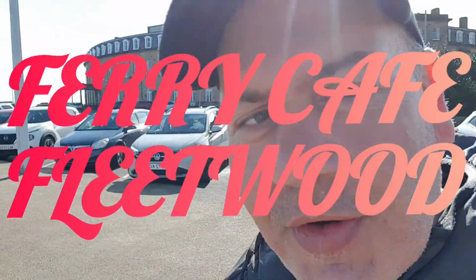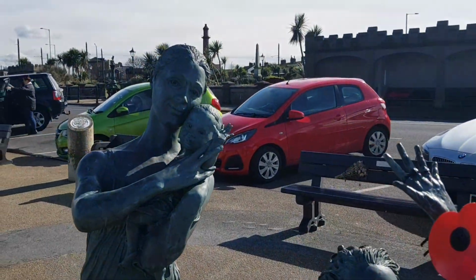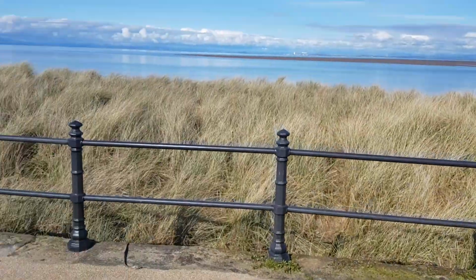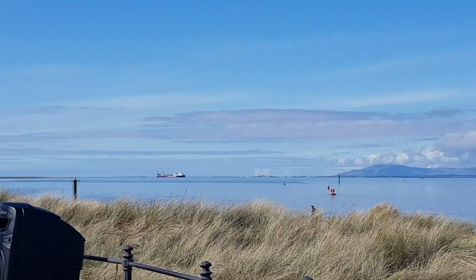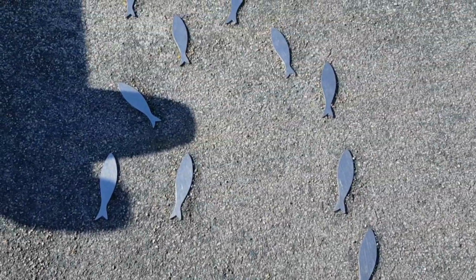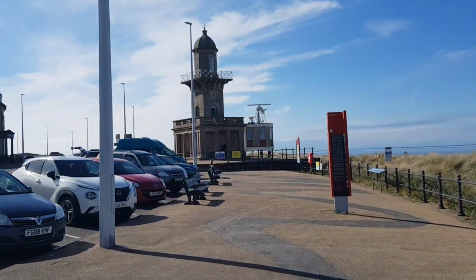This is the bonus content, the Ferry Cafe in Fleetwood food review. Let's go and get a seat. Let's go and show you the food. Family there looking out to sea, with the little doggy looking out that way, admiring the beauty, viewers. The boats coming in and out of Fleetwood docks, look. The path on the floor, look, loads of little fish, on a little path of fish around. And they go all the way around and all the way up to that old lighthouse up there, look.